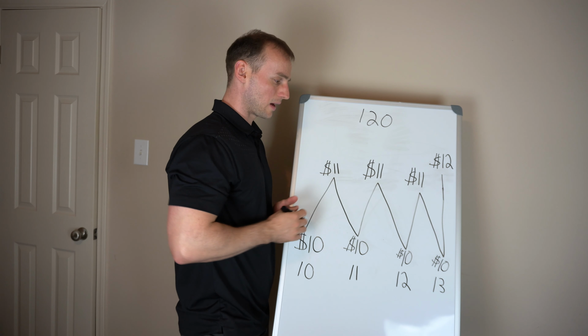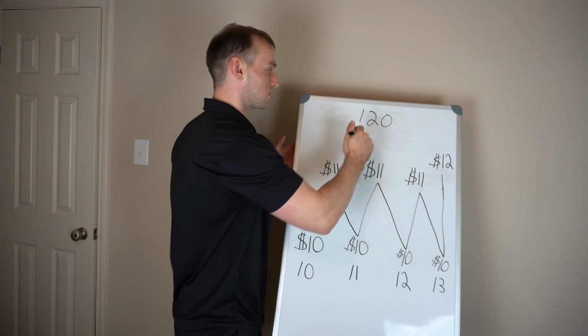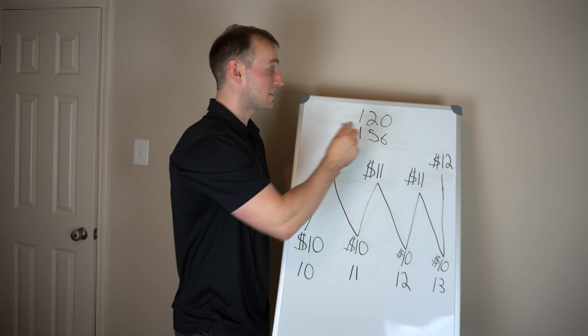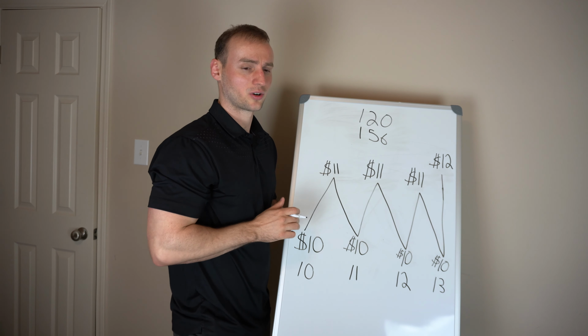Whereas if we used our strategy, we would have 13 shares at $12. When we sold our position finally, it would be $156. Okay, so that doesn't sound like a huge difference, but it's a difference between getting a 20% return and a 56% return. So those are very substantial gains that we're getting in a very short amount of time.